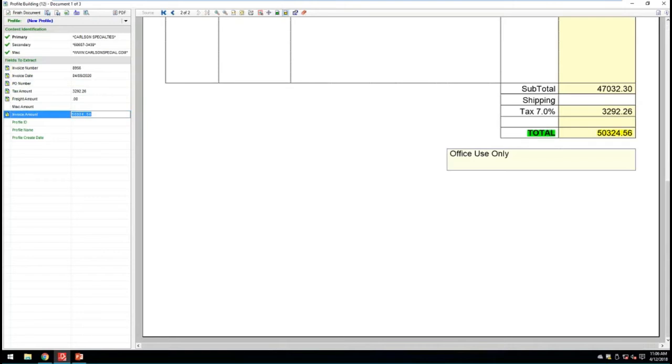So from a data capture perspective, that's probably your biggest time savings: eliminating that data entry by having the system intelligently read the document, extract that data, and then that data can be used in the MetaViewer document management system, but ultimately we're going to share that data with your financial system. So now you don't have to key that information into MetaViewer or that financial system.